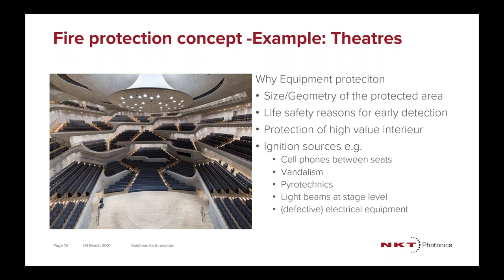All this can also hinder the fire brigade and the rescue workers to get into the building and concentrate on the fire extinguishing, because they first have to get the people out of the building and save them and make sure that they will not get hurt. So what we need is the reduction of the fire spreading. That is the most important point here.